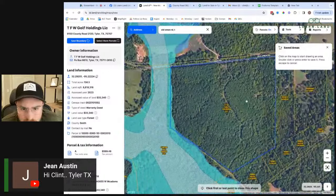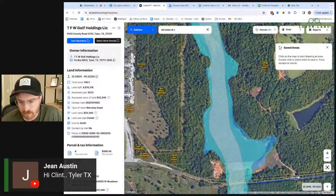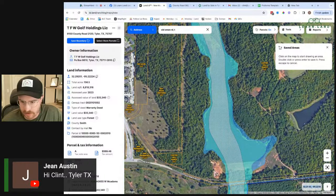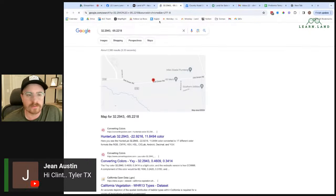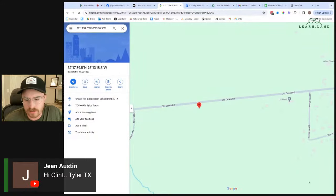All right, what can we do with this guy here? What can we do with this guy? First thing I'd like to look at is the road frontage. So if we can jump onto Google Maps here, see a street view.